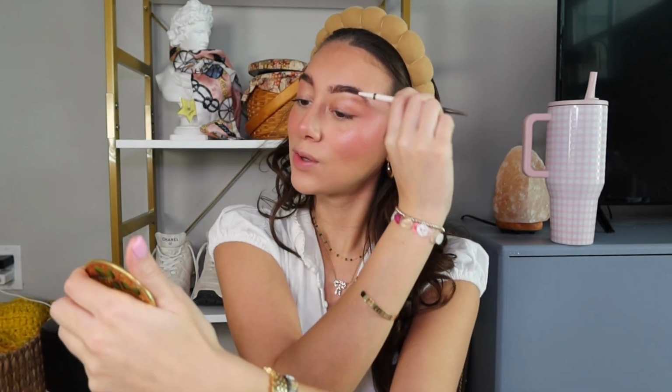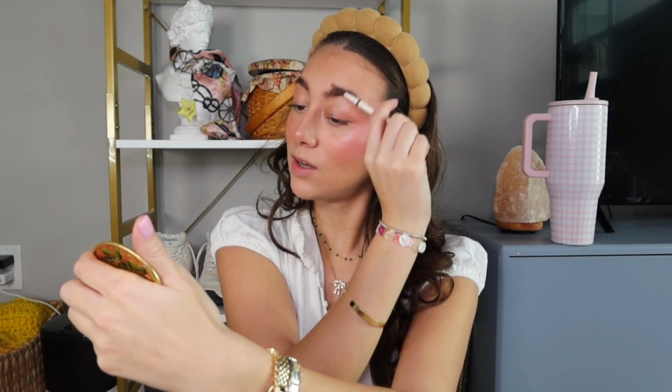This is a repurchase of the Rare Beauty eyebrow pencil. This is my favorite eyebrow pencil ever. I've repurchased it. I never repurchase the same product. I've always loved trying new things, so when I repurchase something, it's a huge deal.